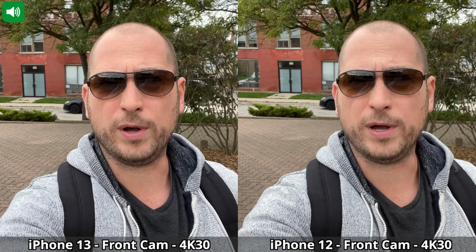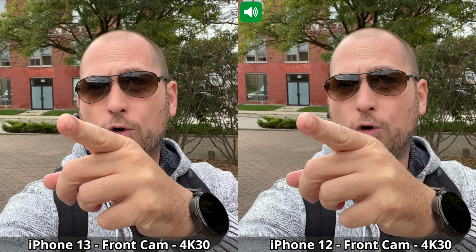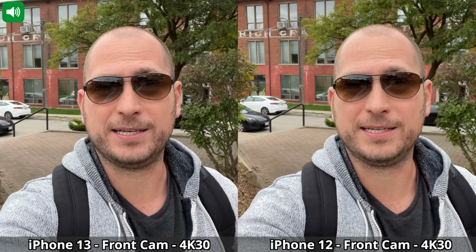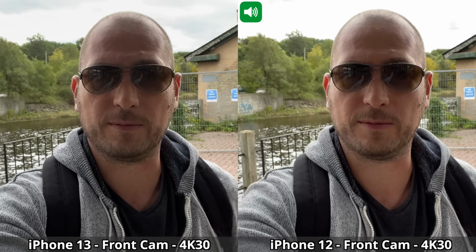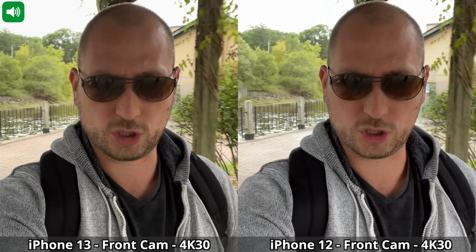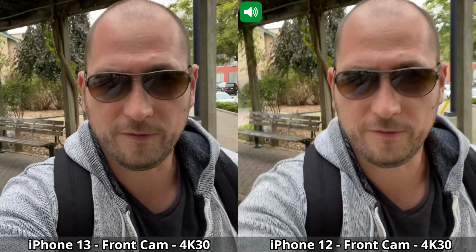Okay, next we have a quick recording with the front-facing cameras on the iPhone 12 and of course on the iPhone 13. So the front-facing cameras, both devices can do 4K at 60 frames per second, but for this recording we are only doing 4K at 30 frames per second. I'm also gonna walk so you can see how the image stabilization works on the front-facing camera. I'm gonna run for a bit.